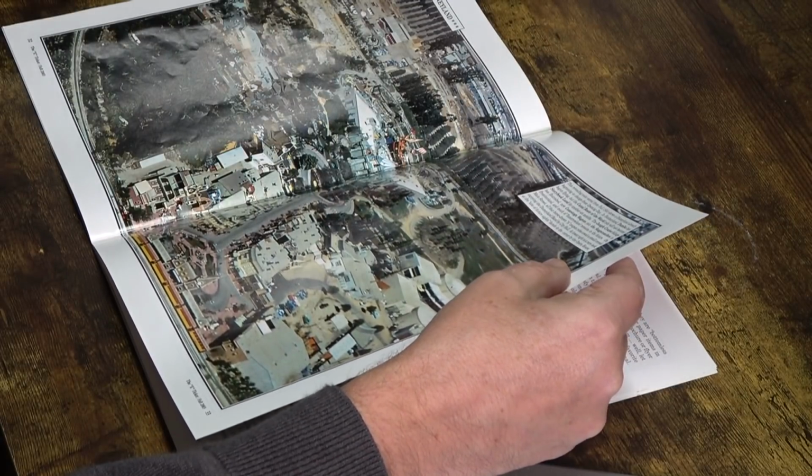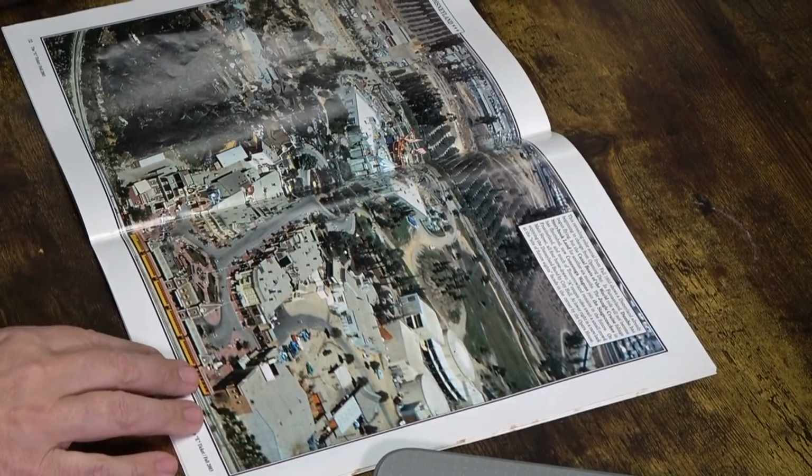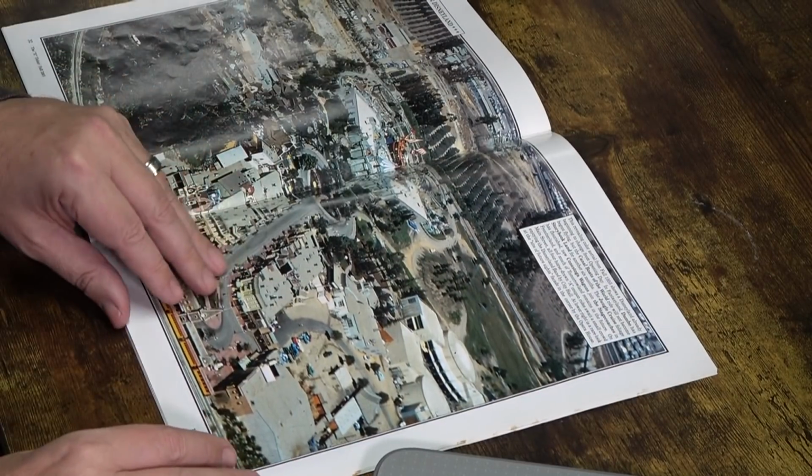Is the park even open? It looks empty. The train's in.